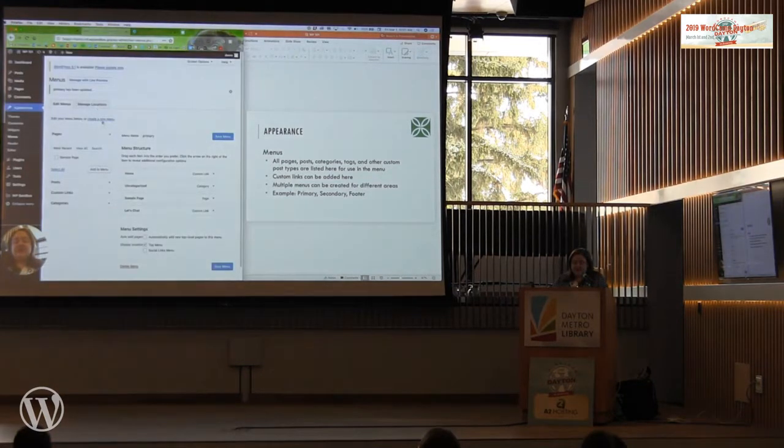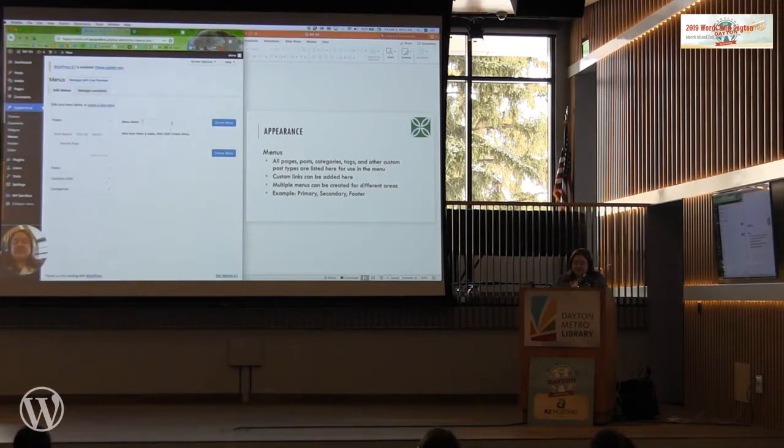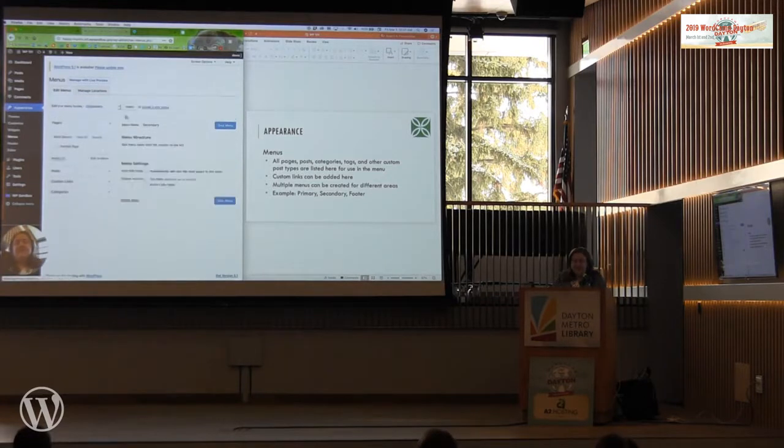And it says right here, create another menu. We'll do another one here. We'll do secondary, so you can see the difference. And then it will show me I have two options here: top menu, primary, secondary. I could do a third one. I could do a footer. I could do whatever it is. And then in your theme, it'll tell you where you can place those.